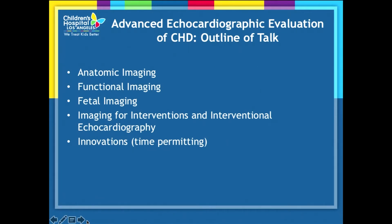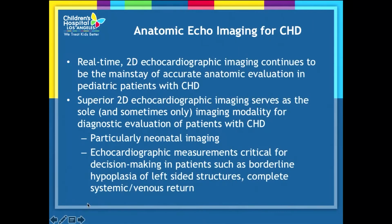So I'm going to talk about several things that are important. I don't know if I will be able to talk about everything, but mainly anatomic and functional imaging, fetal imaging, and then maybe some talk about interventions and interventional echocardiography, knowing that the time is somewhat limited, so I won't probably be able to talk too much about innovations, though that's always interesting.